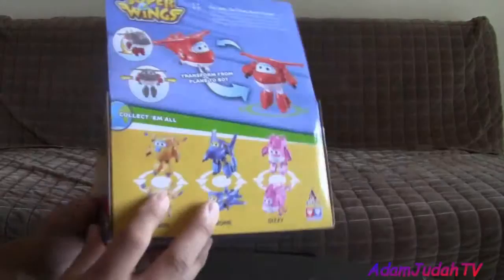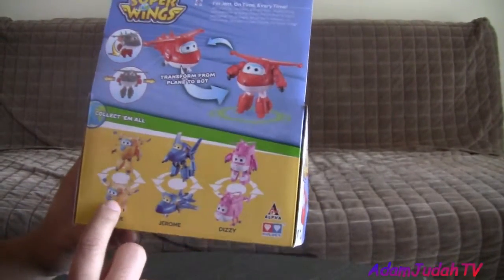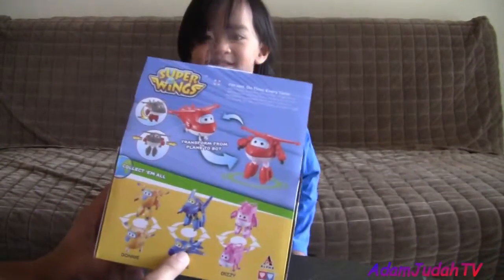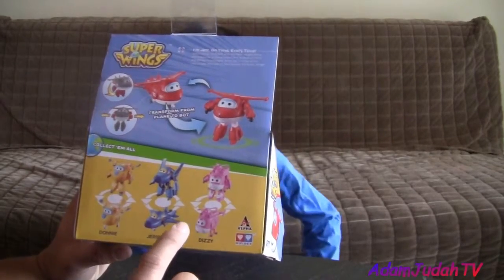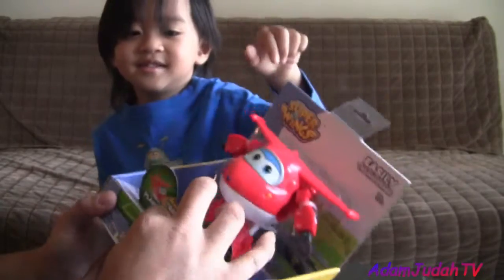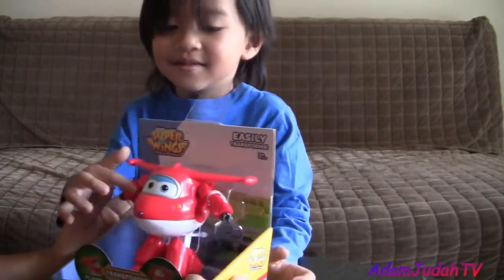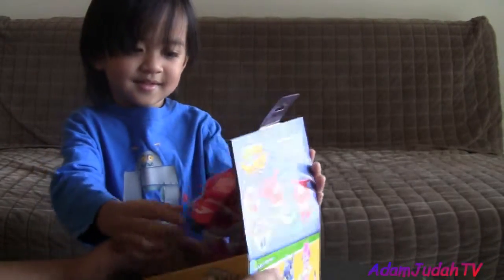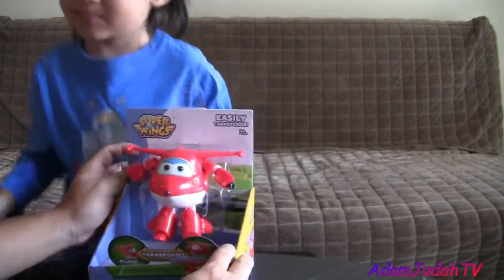Look, Super Wings. We have Donnie. We have Jerome. We have Dizzy. And this one is Jett. Yeah, no, this one is Jett. Look, see? It can transform into an airplane. You like this one? Can I open it? Okay, let's try to open this one, okay? The Super Wings.